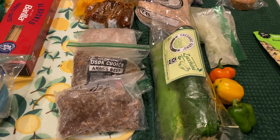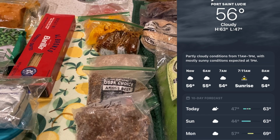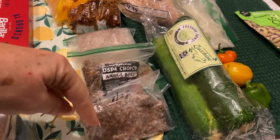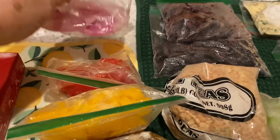I'm going to make harvest chili again. It's supposed to be fairly cool here starting tomorrow for the next 3 days. So that's chilly weather in Florida. This is some ground beef that I need to use up, chipotle chili and adobo sauce. And then these are little red onions.